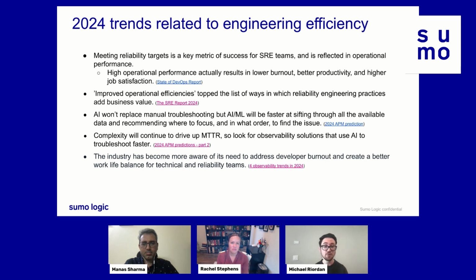Three, AI won't replace manual troubleshooting, but will instead complement it. It'll help you be faster at sifting through all the noise and all the available data to recommend where to focus and in what order to find any issue. Four, complexity will continue to drive up MTTR, so look for observability solutions that use AI and ML to troubleshoot faster. And last but not least, the industry has become more aware of its need to address developer burnout and create a better work-life balance for technical and reliability teams.